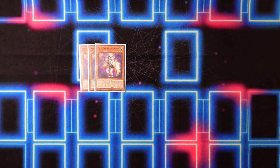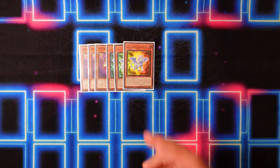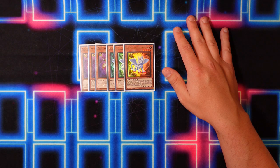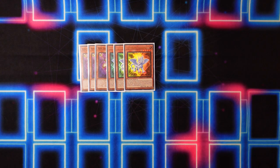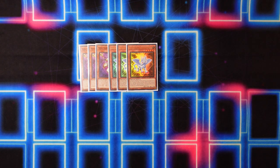So then the next of the Lightsworn that we were playing is Baby J, playing 3 of the Dragonling. This card's phenomenal. You can literally special summon it, you can mill it and search, you can special it and send. It does everything. If it was a tuner, it'd probably be like Christmas morning. But other than that, it does pretty much everything you need.